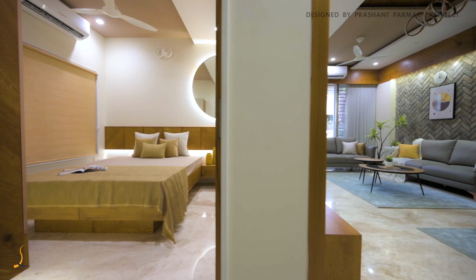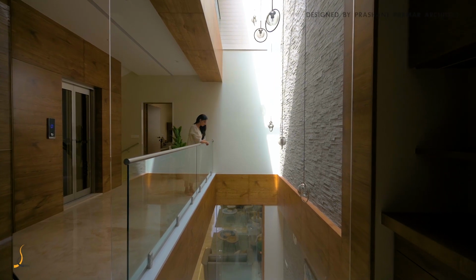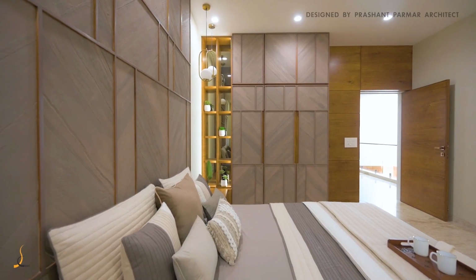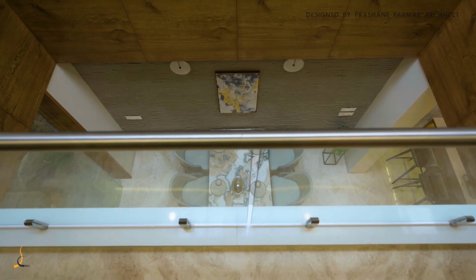A guest bedroom is also accommodated on this floor. On the first floor, a cantilever passage gives a vibe of openness and hugeness. This passage connects to the son's bedroom in the front and the daughter's bedroom in the rear. Also, a puja space with a library is provided, which overlooks the dining in the central zone.